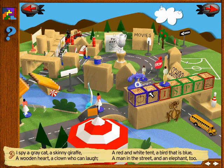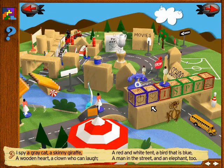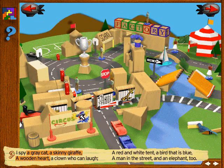I spy a gray cat, a skinny giraffe, a wooden heart, a clown who can laugh, a red and white tent, a bird that is blue, a man in the street, and an elephant too. A gray cat. A skinny giraffe. A wooden heart. A clown who can laugh. A red and white tent.